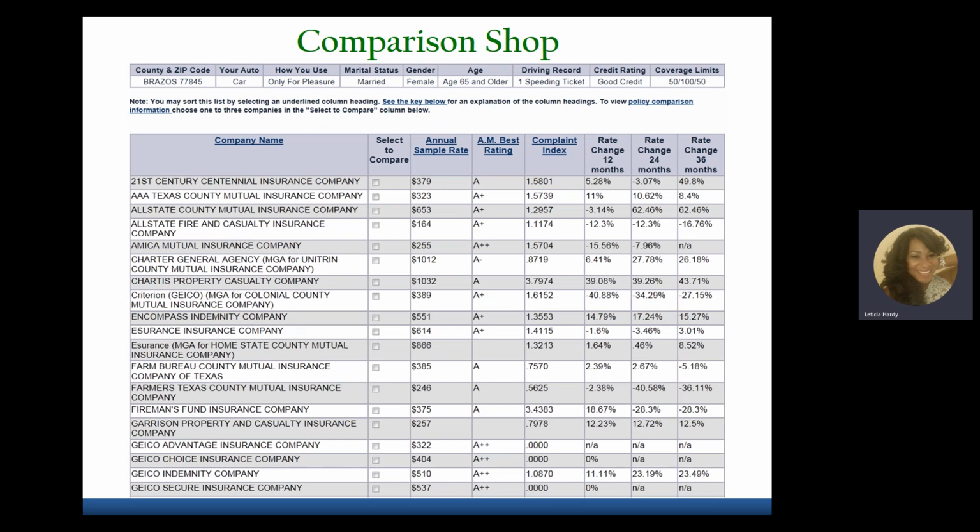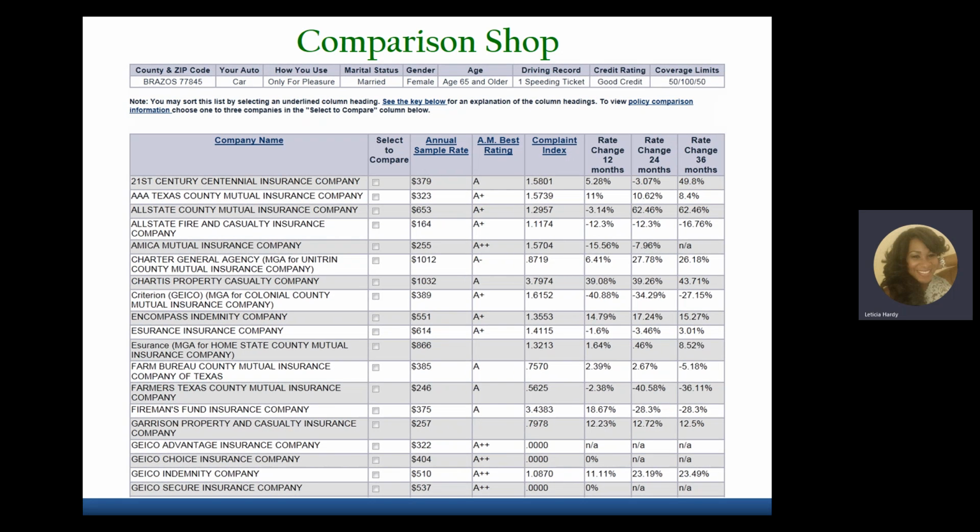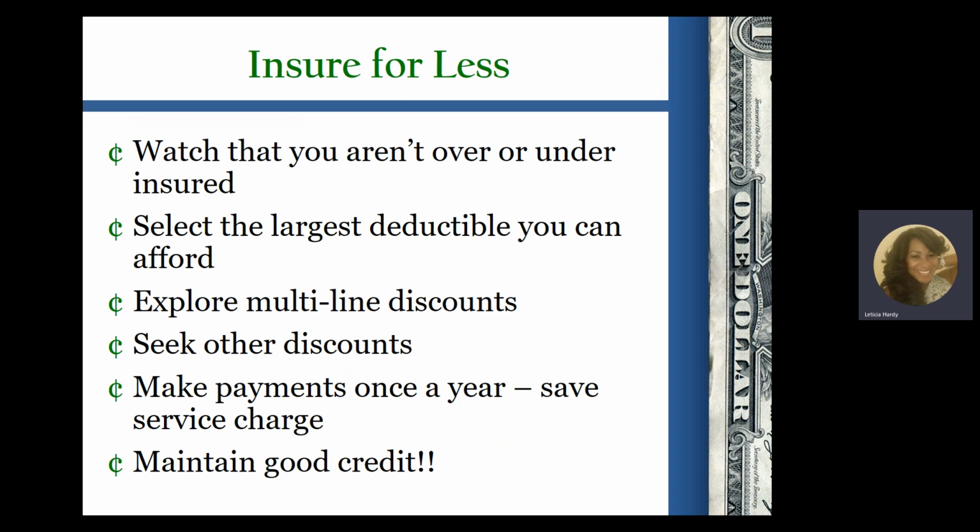Here, this person is using the car for leisure. Looking at the price for using it for leisure as opposed to going to and from work, the annual rate is a little bit less because it's only for leisure, meaning that you're not going to operate it as often. So you may be able to get some discounts for that.